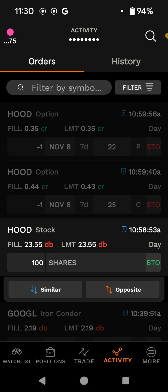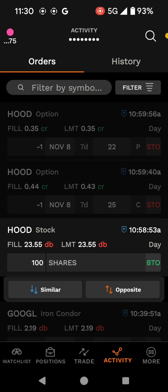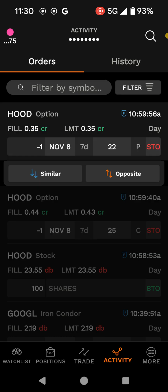Now, if it goes above 25, then I'm going to be losing my 100 shares. But again, I don't mind that because I bought at 23.55. If it goes up to 25, I get about $145 gain. Plus, I get to keep the covered call premium. And also, this HOOD cash secured put would expire worthless, and I keep the full $35.